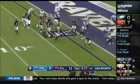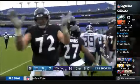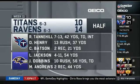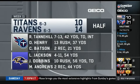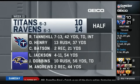And how about a two-point conversion here, LT? Right back to Dobbins. Yeah, just a great play design. Put Dobbins out in motion and have him run right away to the flats, and he's wide open. Great throw and catch. So it was a 14-7 game at that point. Titans were able to add a field goal from Stephen Gostkowski to make it 14-10 at the half.